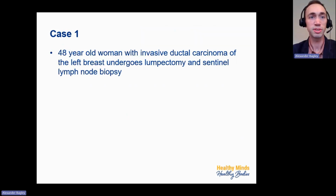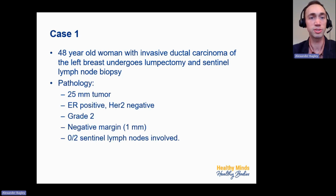So the first example case is a 48-year-old woman who is diagnosed with invasive ductal cancer of the left breast, who undergoes a lumpectomy followed by a sentinel node biopsy, and the final pathology returns as a 25 millimeter tumor that is estrogen receptor positive and HER2 negative. It's a grade 2 or intermediate grade. It has a negative margin, but close at 1 millimeter, and 0 out of 2 sentinel nodes are involved.